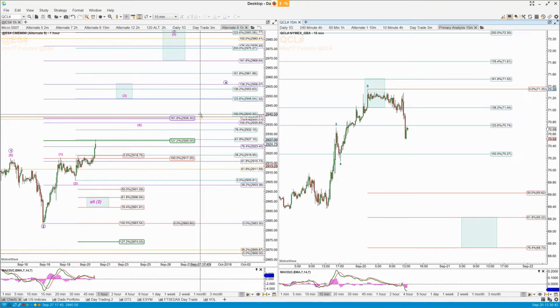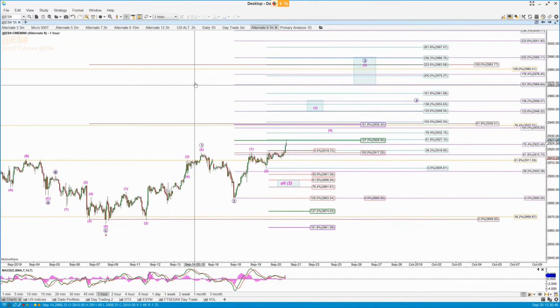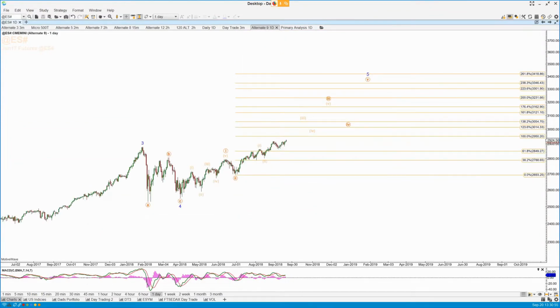Okay, so let's have a look at what the markets have for us this morning. Let's start with the hourly chart of the ES. In fact, let's flip it out to the daily just to give us some perspective. One up, two back, one up, two back. And I think we've got another 1, 2, and we're in this 3 of 3.